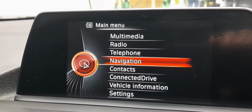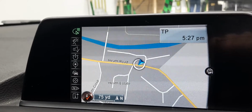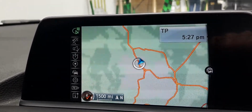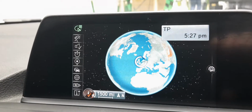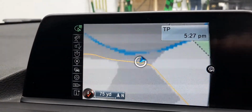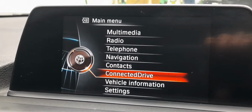Coming on down here, we've got our navigation, so your sat nav. Let's go straight into the map, and you can see the map comes up nice and easy. I think we can zoom out of it there. There we go, and you can see where we are in the Midlands, in the world. Look at that. So if you're ever looking to visit Mars, this sat nav will do the job for you. And there we go, smash bang straight into the UK Independent Dealer of the Year. Bit of a low ball there, but I'll take it. As I've mentioned, you got your contacts, you can connect your drive as well.